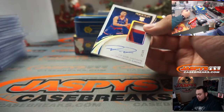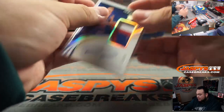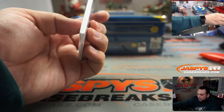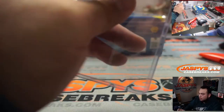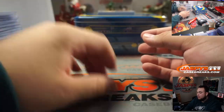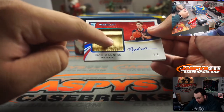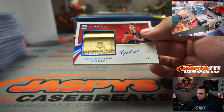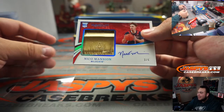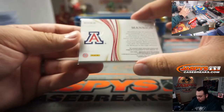We have a little Devin Dotson, 32 out of 49 for Kansas. Jayhawks, right? Kansas Jayhawks. Wow, what is this coming up? What is this? This is a out of 5. I have no idea what this Arizona is, though. It looks like gold. Might be a piece of a shoe, maybe. Nico Mannion, 3 out of 5. Spot 3 going to Kenneth.